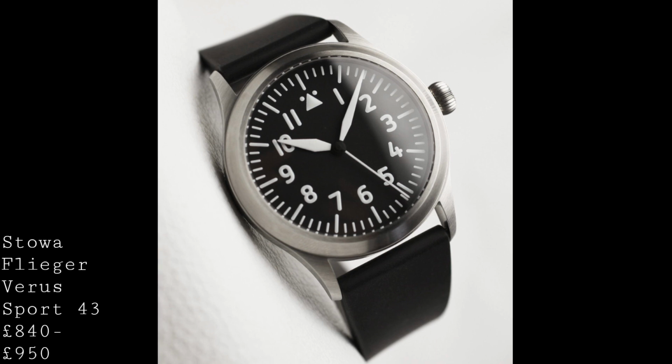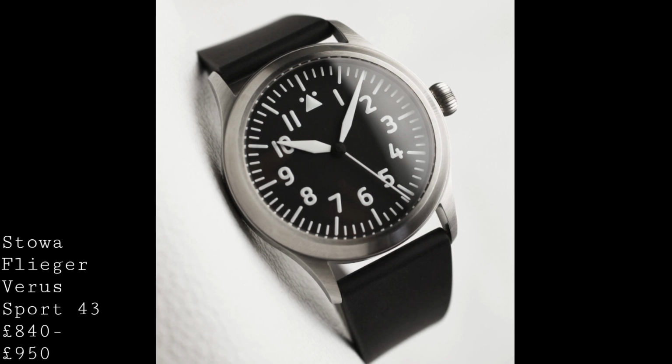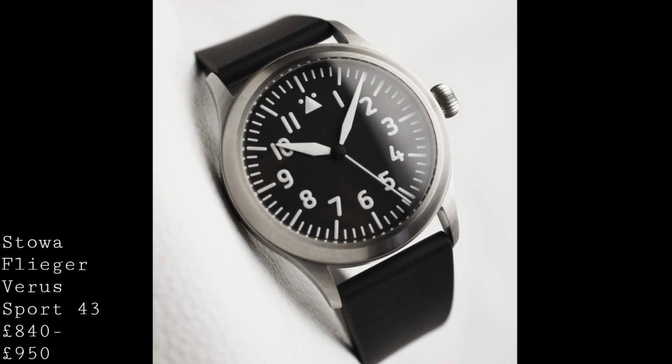And Stowa is a brand which, like Laco, has produced pilot's watches for many years, really since the 1930s. And the quality of their watches is renowned in terms of being handmade timepieces with a very high level of detail and a great deal of craftsmanship going into them as well. And this is also by no means a large brand in terms of the amount of watches they make, and so as a result there's a real handmade touch to their timepieces, which is very appealing.